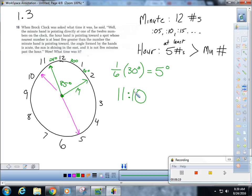We've used this: the minute hand is pointing directly at one of the 12 numbers. We've used the hour hand is pointing towards the spot whose nearest number is at least 5 numbers greater. We've used it's acute. We have not used that. Absolutely. Not only do we know that it's 11:10, but it's 11:10 a.m. because the sun is in the east.